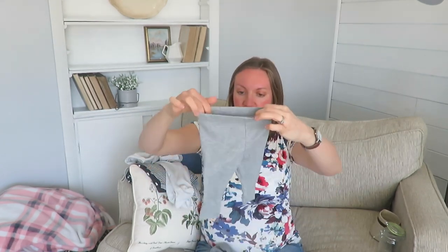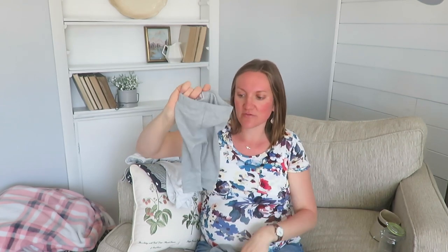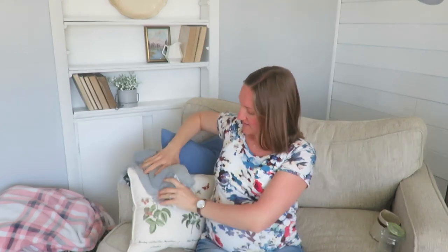And then two just gray leggings. This was Cloud Island. I bet these are even girls, but you wouldn't know, or pants, I should say, 0 to 3 month. And then a darker gray 0 to 3 months Geranimals. So those, I thought, as you can see, it's pretty neutral. There are some boy color, but once we find out what we have after baby comes, then we can do some rummaging because it will be spring, summertime, so I can look for things then if I need to. I'm not too worried about it.